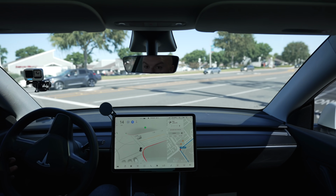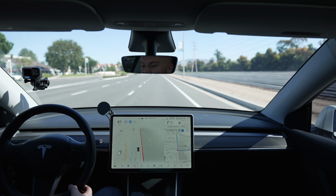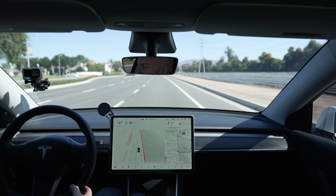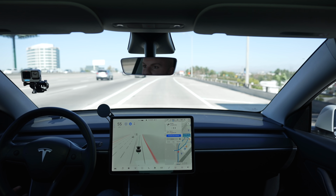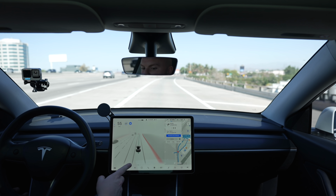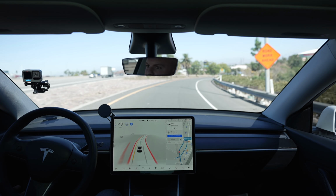Whoa, that was pretty aggressive. Oh my gosh. Wow. That is more aggressive than I would have been. Wow, it went for that. Great. It did a really good job. All right, so it got me off of the freeway, as it should. And then it's going to have to do a right turn, and now we're back in full self-driving beta mode now that we're off the freeway.